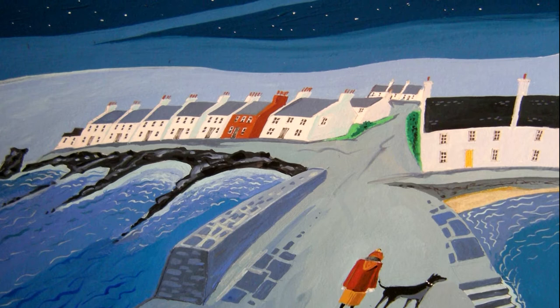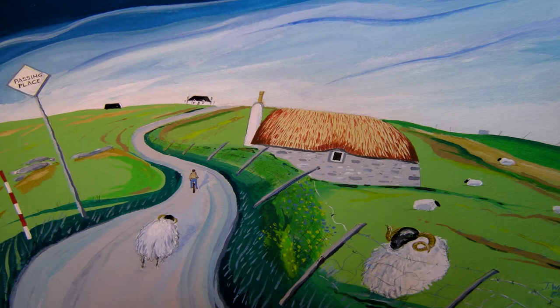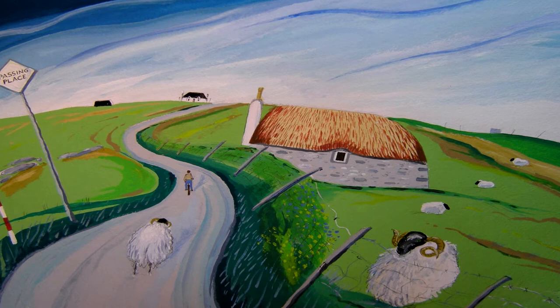Here too are the portraits of islands of the Inner Hebrides like Coll and Tiree, the wild and beautiful islands of Skye, Mull and Islay, and dear old treasures like the Vital Spark moored at Crinan.